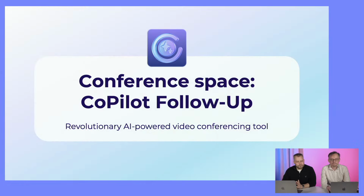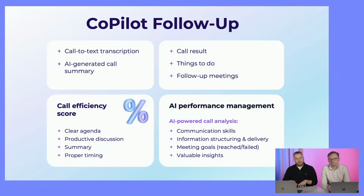Talking about Copilot, one of the key elements of calls in Bitrix24 is follow-up. Basically, AI analyzes your call, gives you recommendations on how you can become better, and gives you the stats on how effective the call was. It's an instrument that has been with us, I think, for half a year, and I cannot even imagine a call without it.